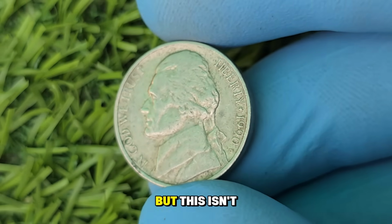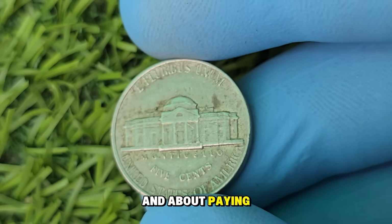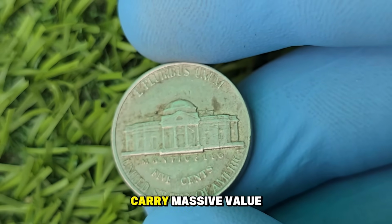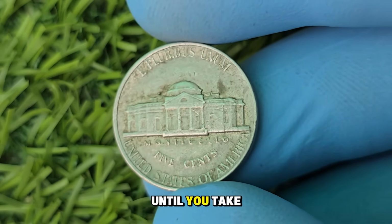But this isn't just about coins. This is about unlocking hidden wealth and about paying close attention to the small things that carry massive value. And it all starts with one ordinary-looking nickel until you take a closer look.